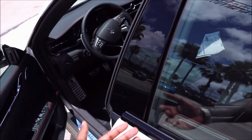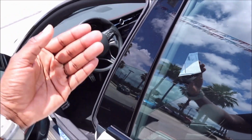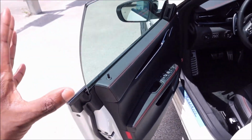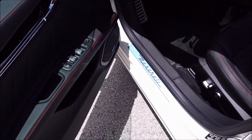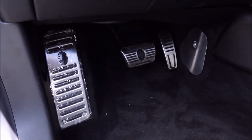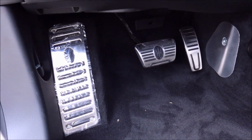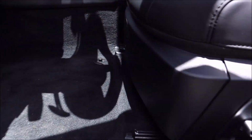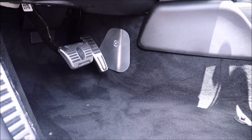The B pillar is fixed to the car here, so you can see that that stays in place. So it's a very seamless looking design. Really love it. Now, before we get in, you can see the Maserati side sill that is covered up in protective film. You can see the pedals here, dead pedal, gas pedal and brake pedal, done in aluminum. You can also see, if I adjust the camera here, this is a button that adjusts the pedal. So if I hold it up, can you see the pedal coming closer?